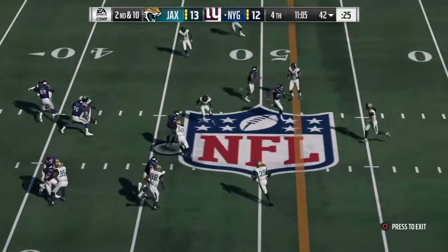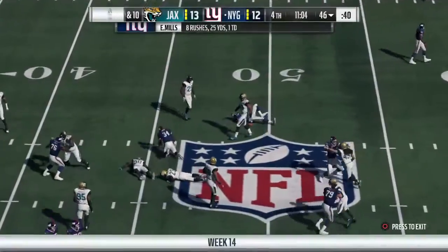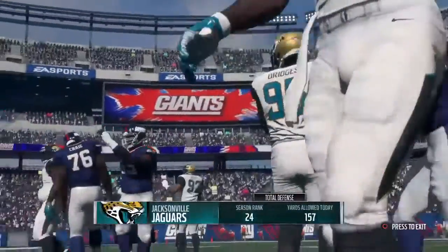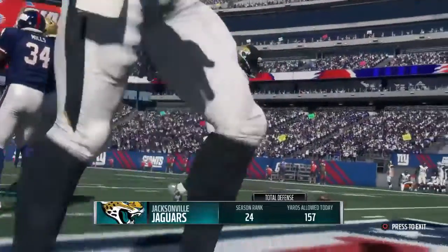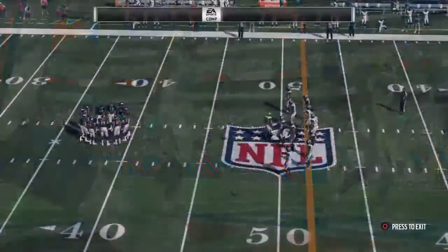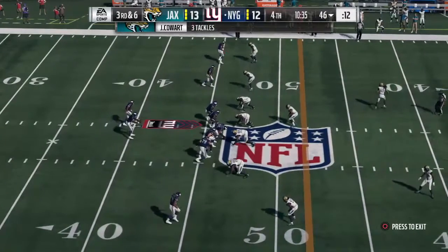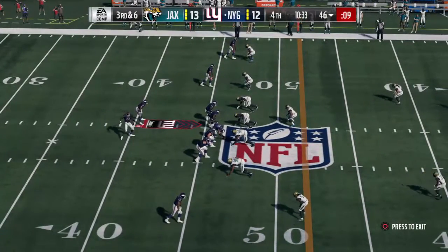Now they'll run on the draw. And he'll take this for about 4 up to the 46-yard line. The Giants on third down. They're right at about the league average, 40%, 4 for 10. This will be 3rd and 6.